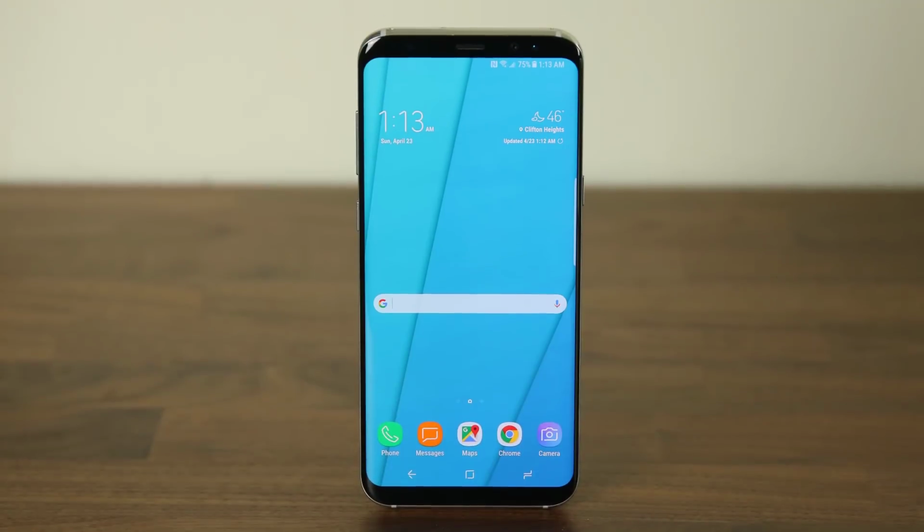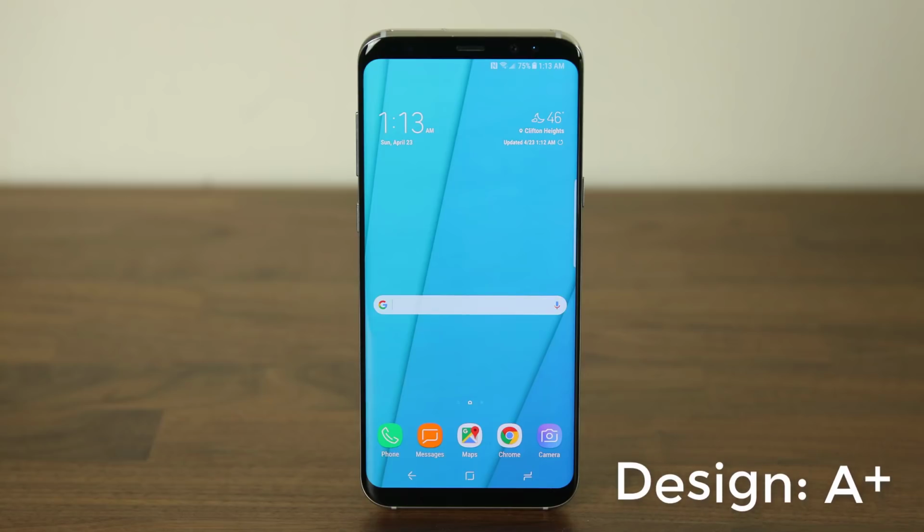The first one obviously is the gorgeous design. After you have had these phones for a while, you start to forget what an amazing feat Samsung has achieved with the design language. I'm not only talking about the build quality of these smartphones, I'm talking about the actual design.